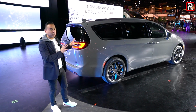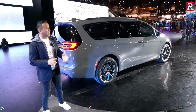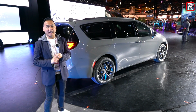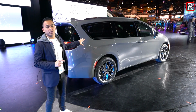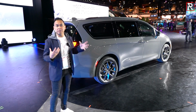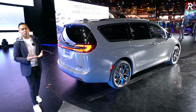The big news for 2021 is the fact that Chrysler is now returning all-wheel drive to this vehicle. That's right, if you go for an all-wheel drive version, it's limited to the 3.6-liter gas engine only. And Chrysler says they've been able to preserve the Stow 'n Go feature. So it's all due to their packaging. We haven't seen all-wheel drive on the Pacifica or on a Chrysler minivan since 2004. So I think it's going to be a welcome addition if you guys are looking for all-wheel drive.